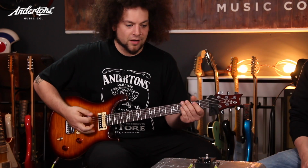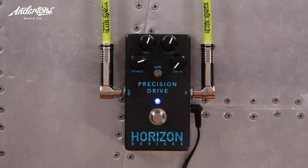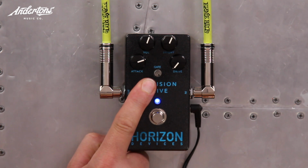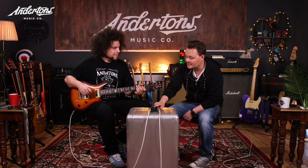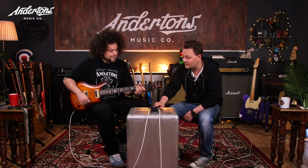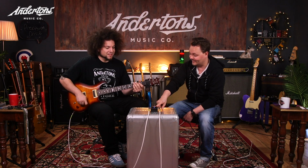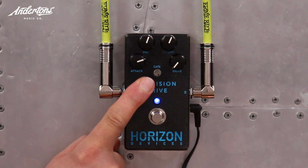Like if I start going, you can notice the blue light flicking. And it's funny to see, sometimes it doesn't light up as much as other times. Yeah. When you pick it less, you pick it more. Based on that pick attack. Yeah, exactly. The light's different.